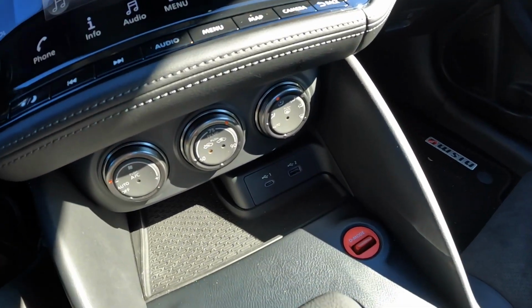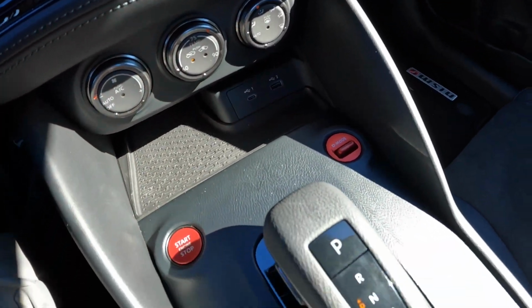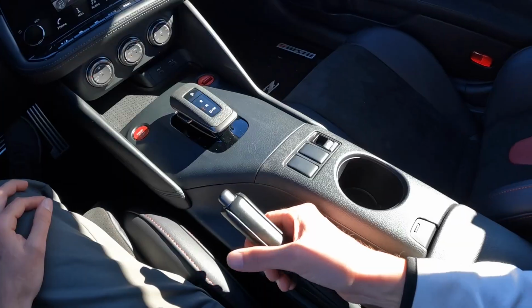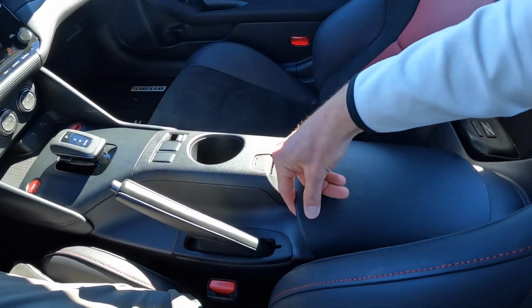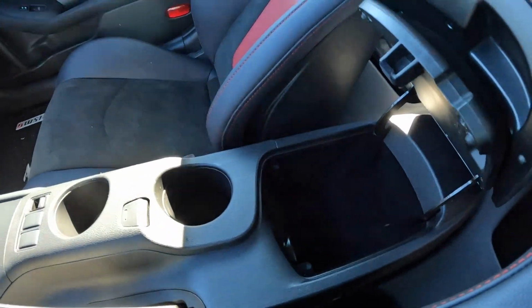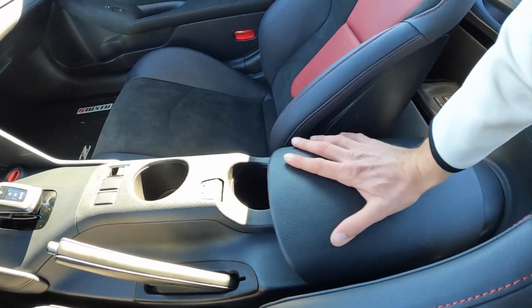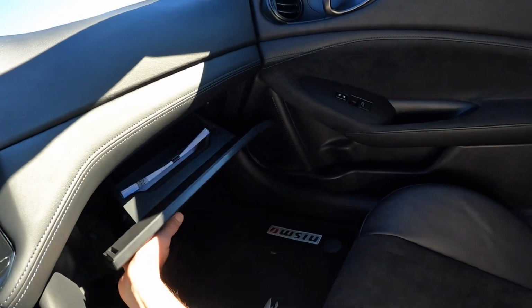We have climate controls down below, physical buttons, just like on the 370Z. A little bit of storage, USB ports, and then a manual park brake, trunk release, one of your cup holders, and armrest. You can slide this back for the other one, and then when you press that button, this will open up to reveal even more space. So pretty cool to see just that configurability. And then you can open that up for normal space.